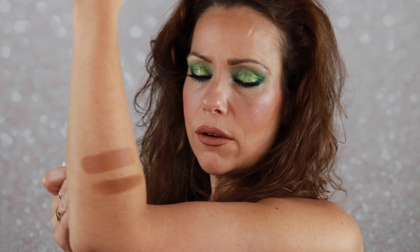So I'm gonna go ahead and put this one right next to the first one, and you can see right there that it went on super smooth. The e.l.f. one was a little bit tougher in consistency, a little bit thicker, where the Milk just sort of glides right over. The Milk truly is a fantastic product. I do not struggle with blend. The longevity seems to be great, so this one is at number 4.